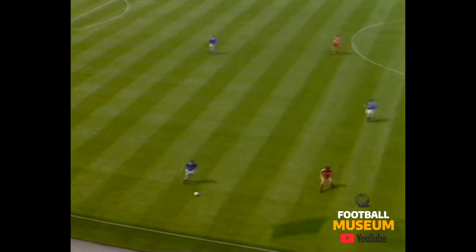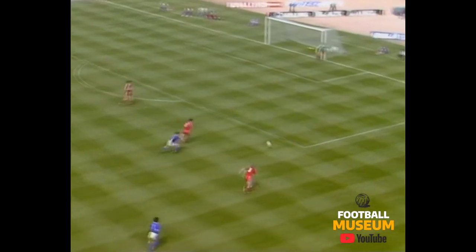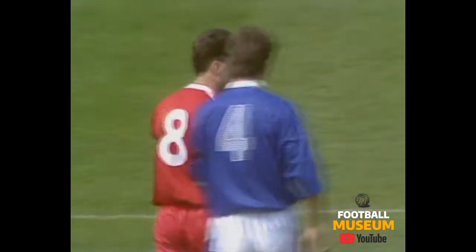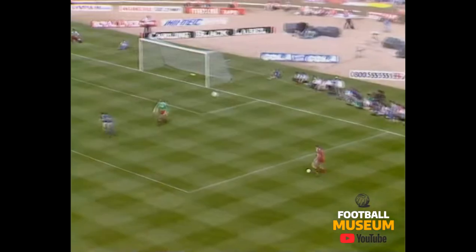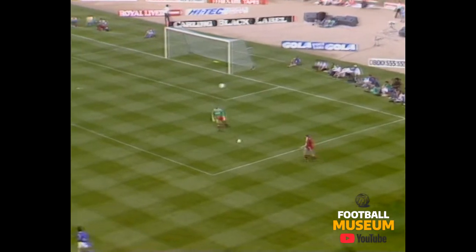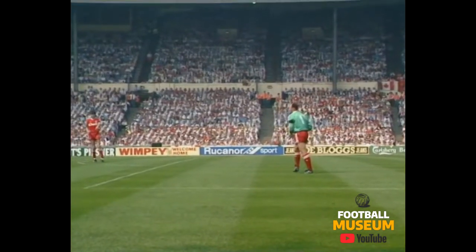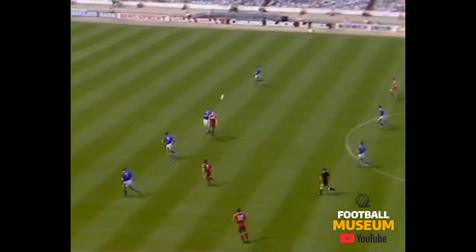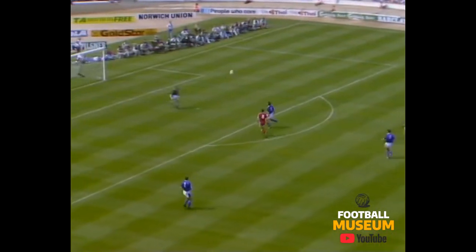Also, that's the first goal, by the way, that John Aldridge in his career has ever put past Neville Southall. He's been playing against him for quite some time. And he was saying this week it was a jinx. Well, it isn't now. And there goes Aldridge again.